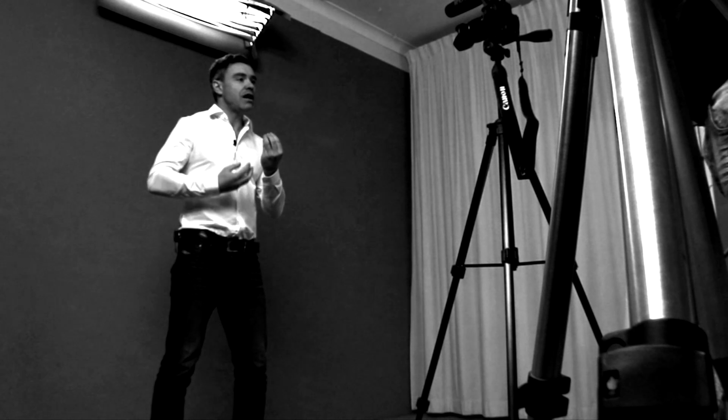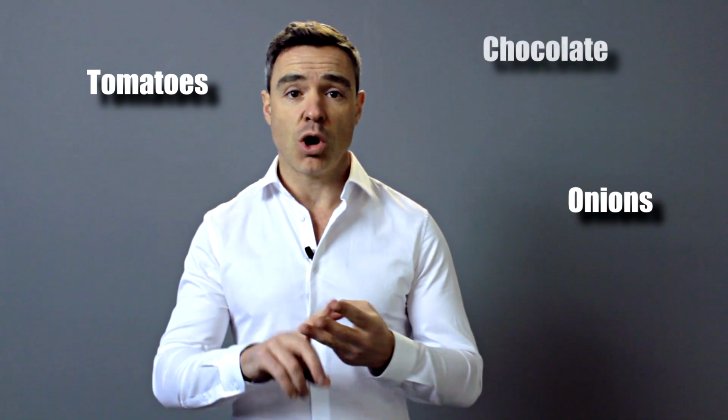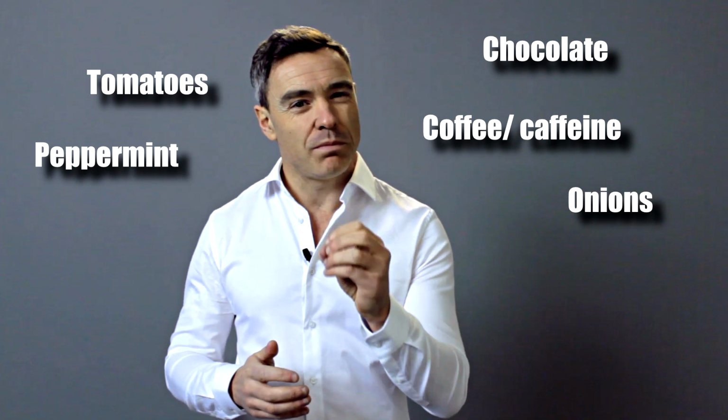If the lower esophageal sphincter is weakened, if it stays slightly open, you can have little bits of acid and stomach content splashing back up into your esophagus, and that creates a lot of pain and burning. Some of the foods that weaken or open up the lower esophageal sphincter include tomatoes, onions, chocolate, coffee or caffeine, peppermint, and there are some other ones as well, but they're the real main ones that you want to be watching out for. So you can see that if you go about removing some of these foods from your diet for a period of time and monitor your symptoms, you may actually find that without taking any acid suppressing medications that your doctor wants you to take, your heartburn symptoms actually start to improve significantly over time.